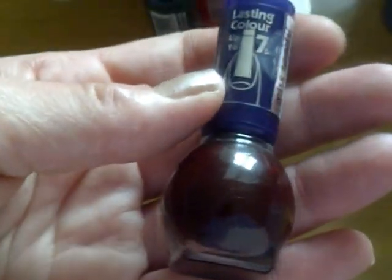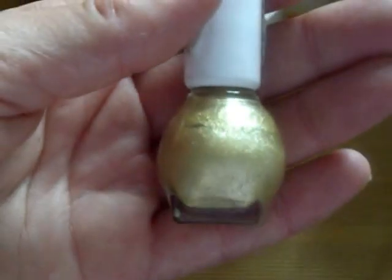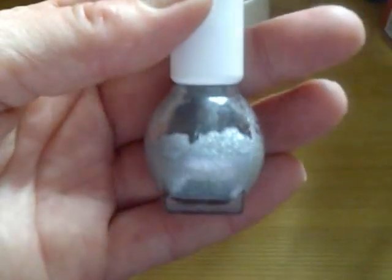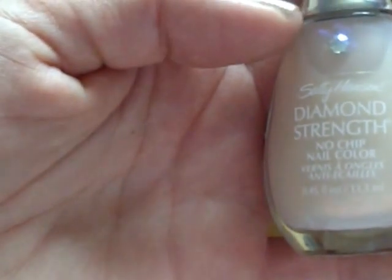Miss Sporty, doesn't have a colour, doesn't have a name, I mean. Lilac-y sparkly. Gold. You can see I love this one. Okay, Sally Hansen Hard Nails in the colour Poppy. This one I picked up from the pound shop. Sally Hansen Hard, not hard, no chip. Brilliant Blush.